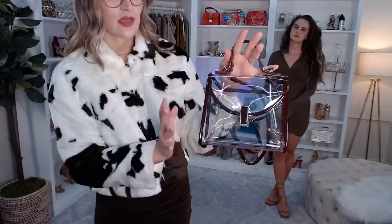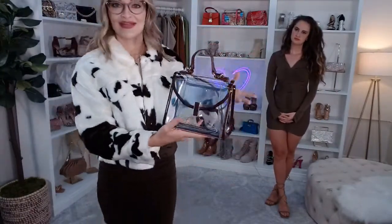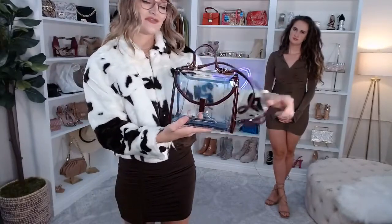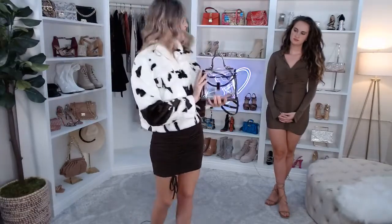And this one is like a burgundy color. So I love the clear PVC on this. Everybody needs a clear bag, especially if you're starting to go to events. This fall football is coming back. If you want to go to the stadium, you're going to need a clear bag. So this is a great sized one too.